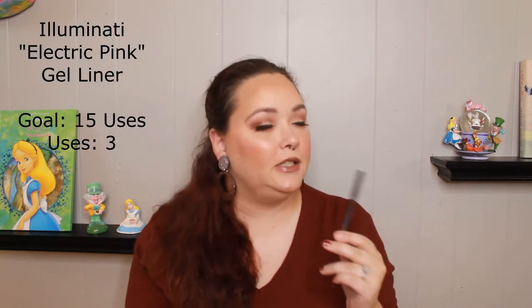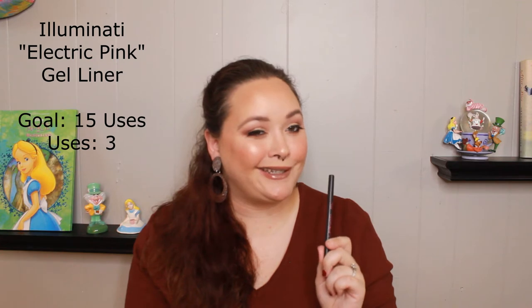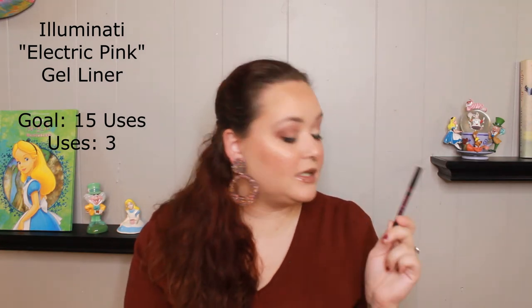Next is my Illamasqua Electric Pink Gel Liner. I believe my goal is 10 uses, I think. I have used this a total of 3 times, but I did not use this at all this month. I've been solely focusing on my liners and my Pan of Dinosaurs project, and I have a black liner that I've just been wearing constantly. So this one hasn't gotten any use moving forward. I still have a little bit of use to get before I can meet my goal.